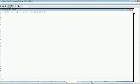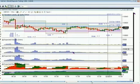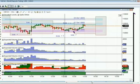And then, all right, so we're staying within expected ranges. I like that over here on the pound dollar. And it looks like even our spike strikers are working out for us. So saying, hey, it can expire basically in the money above this price.